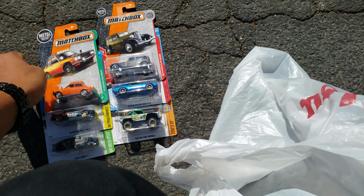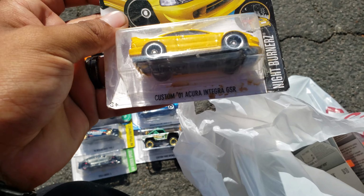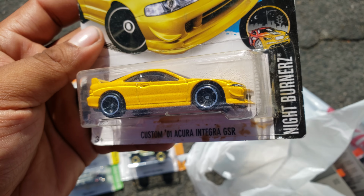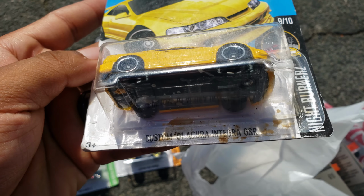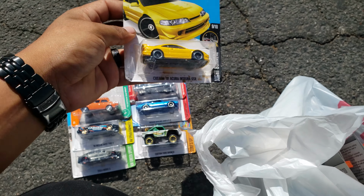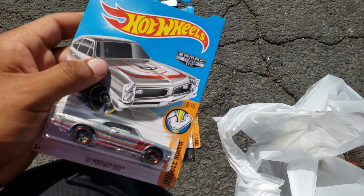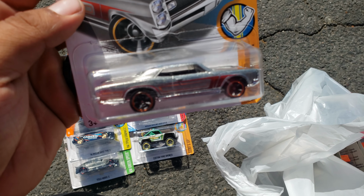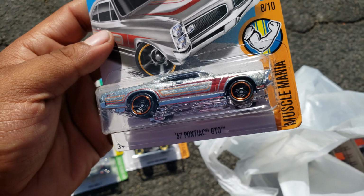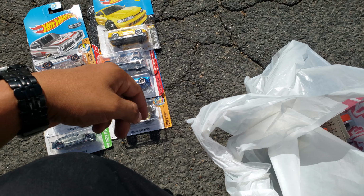But I had never seen this one from when we bought the last one. And a custom 01 Acura Integra. Yeah. So most of these, I'm just gonna bust them open and put them on my display, because yeah, I don't like them being boxed.